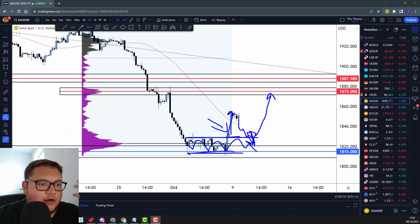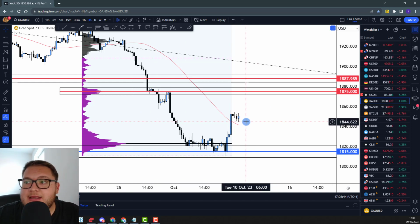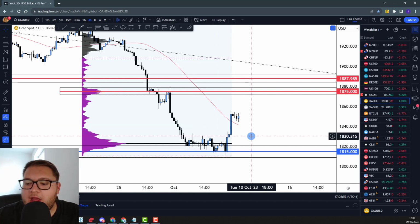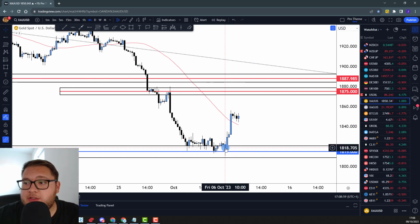Depending on how conditions trade this week, we do have US data coming up, so that could influence the price of gold. But from a technical perspective, you want to be looking to get long where big players have been involved in the past. When I say big players, it just means they're the ones that push those prices around.